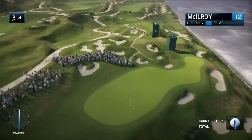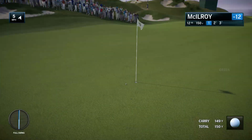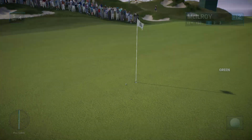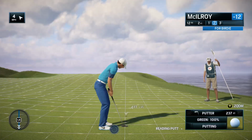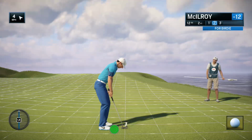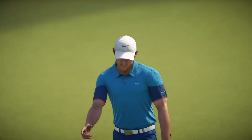Well, this one should be safely on deck here. Oh, can't hide the flagstick from that man. Standing over this putt, concentrating on the read. I mean, almost hard to believe. 13 under already.